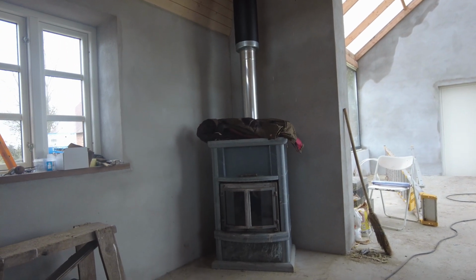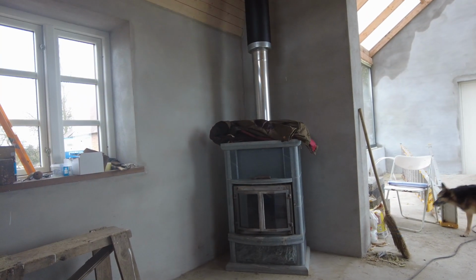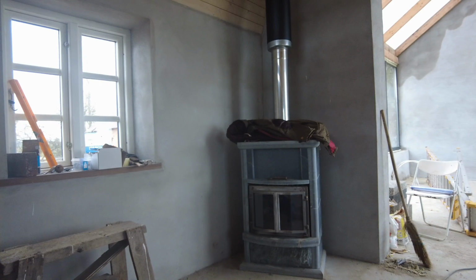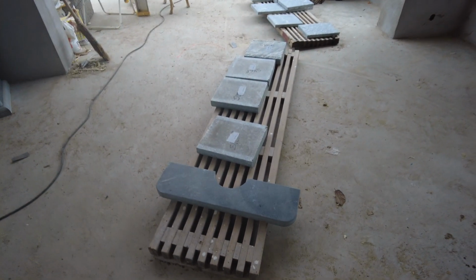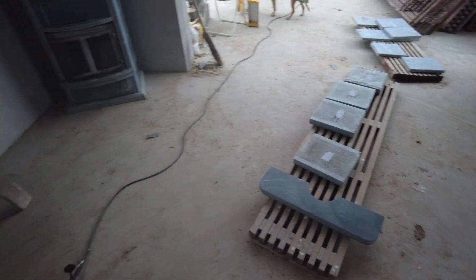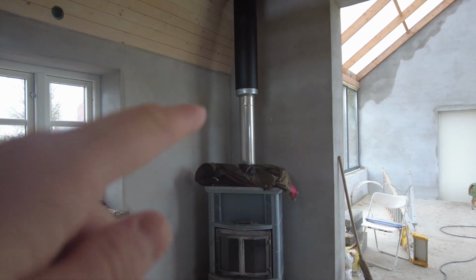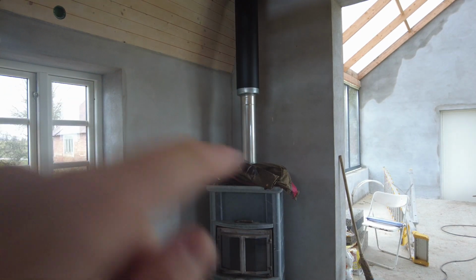So the chimney guy has been here and he's installed the whole chimney thing here. And then Grim and his dad have been putting up all of the stones for the fireplace. And then we've got the rest of the stones here. And they're just going to be put in place up above that so that the fireplace is going to extend a little bit up. Probably like that.